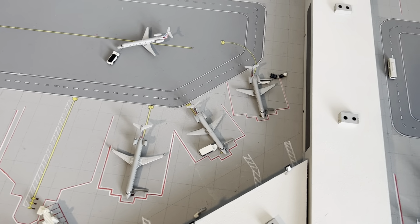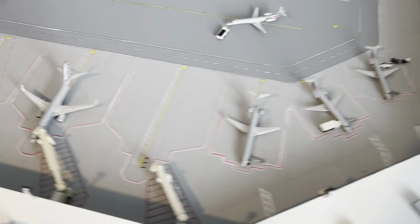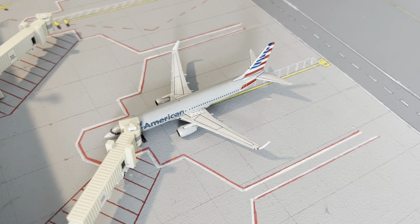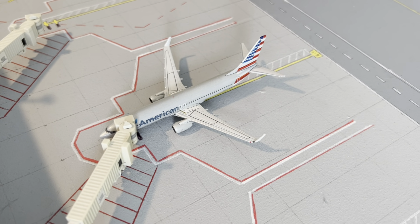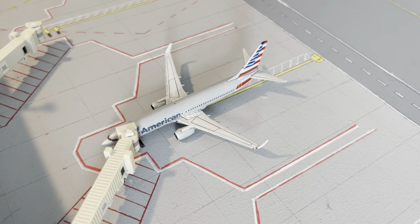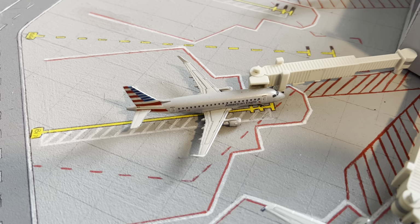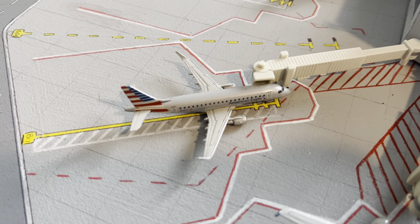So really increased the American Eagle presence here now. It's really nice to see that. Next up is an American 737-800. This one's going to be going out to Chicago O'Hare. Next up is an American Eagle E175 heading on out to Indianapolis.